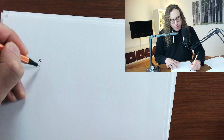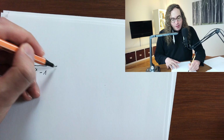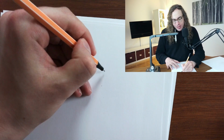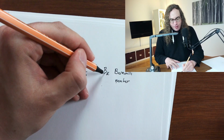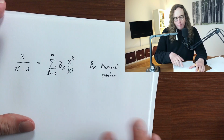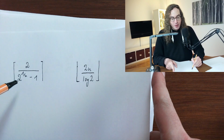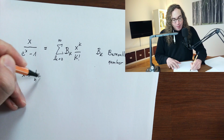Let me write down the generating function for the Bernoulli numbers. This is x divided by e to the x minus 1. This is the same as the sum from k equals 0 to infinity of b_k times x to the k divided by k factorial. So b_k is the kth Bernoulli number. I will not be using much of this. Just remember that this is the generating function of the Bernoulli numbers. You can use this as the definition for the Bernoulli numbers. You also recognize that this expression looks pretty much like the expression here. So what I have to plug in for x is just 1 over n times the logarithm of 2.